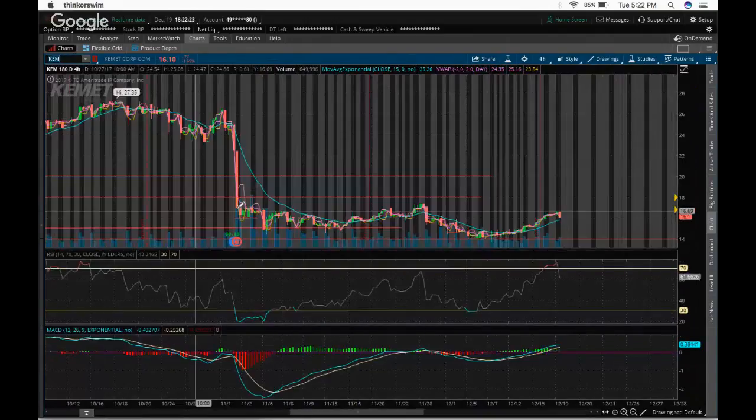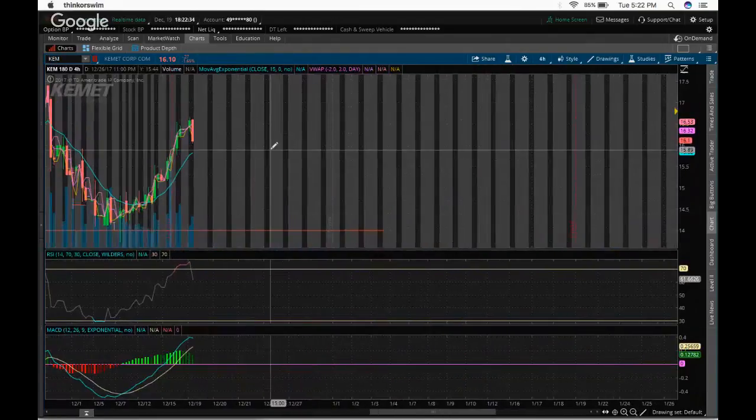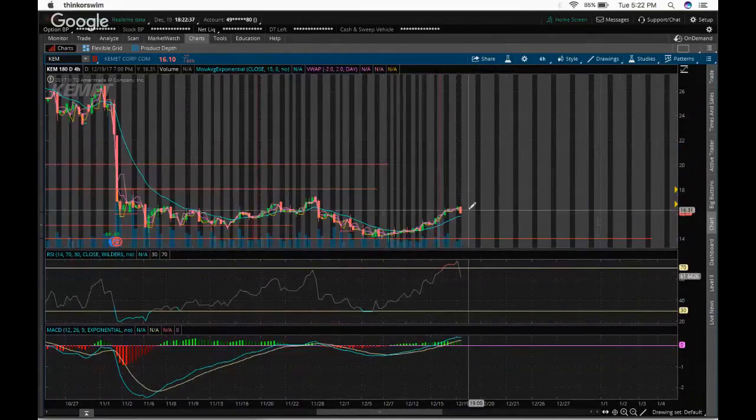KEM. KEM also with a bounce, based on its previous support, $14, broke above the EMA line, as we could see right here, still holding above it, had a little bit of a pullback during market close. And with that being said, it's getting closer to the EMA line. Is that a good thing or a bad thing? Well, it's a good thing if this pattern continues.